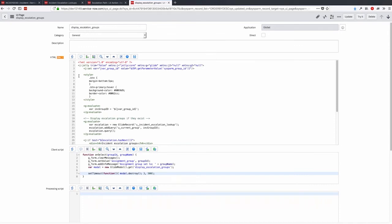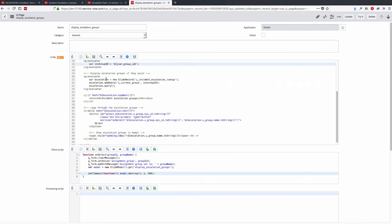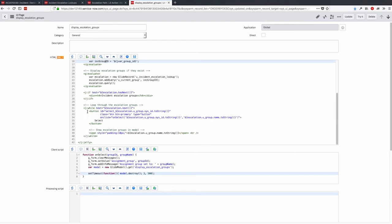So here's the UI page. You can see right here on line 3, I pass in the group ID. I set some quick styles for my buttons, and then I evaluate my variable right here on line 16. We do a quick glide record lookup on our incident escalation table. And then when they pick a button, we go ahead and pass over the group sysid and the group name back to the form so that we can display it in the message. So when they click, we run this onSelect function, setting the value of the assignment group and adding that info message that you saw earlier.